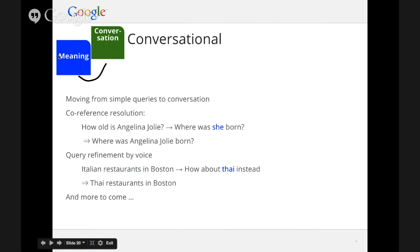And going past meaning, we're actually, as I said, trying to create a conversation with the user. So when a person is talking to a friend, you don't typically repeat the same words over and over. So if I was to say, how old is Angelina Jolie? And then I wanted to follow up, like, where was Angelina Jolie born? If I was talking to a friend, I wouldn't keep saying Angelina Jolie, I would start to say she. And so similarly, Google, if you say, how old is Angelina Jolie, where was she born, we understand that when you said she, you actually meant Angelina Jolie based on your previous query. So we're trying to learn from the flow of what you're asking so that you can be more simple when you're asking things to Google.